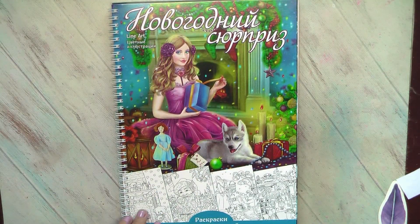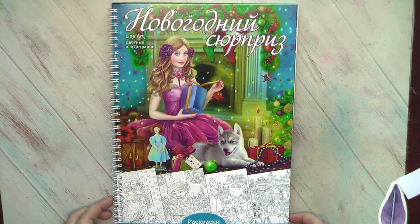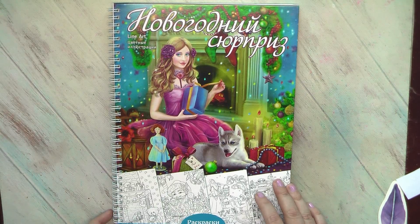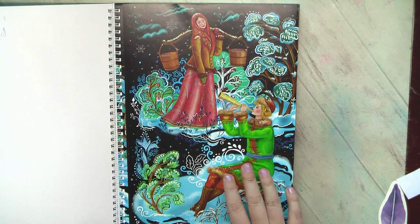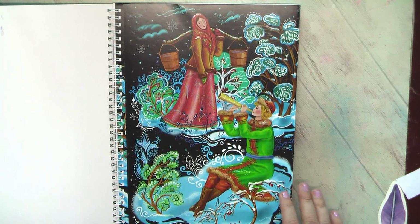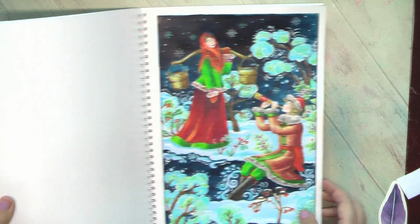Another winter page which I did was in Christmas Surprise by Alena Lazareva. Again, unfortunately, I got this book quite late in December, so before Christmas I managed to do just one page, and after Christmas I didn't want to do pictures with Christmas tree, with Santa, with presents. But in this book we also have several beautiful pictures which were created when Alena got inspiration from traditional Russian craft. It's Russian miniatures from Fedoskino, from Palech, and I decided that I definitely want to color one of such pictures. So let me show you this result which I got.